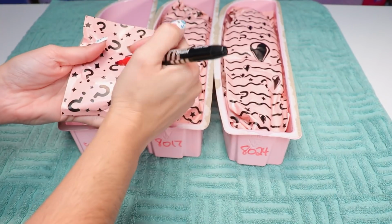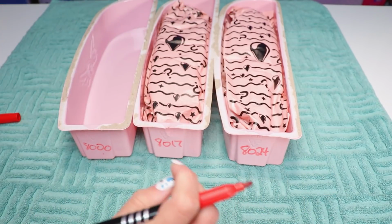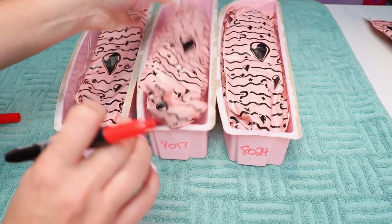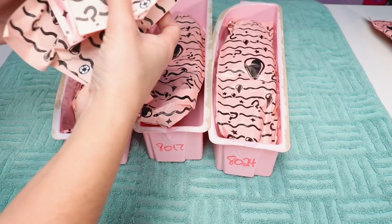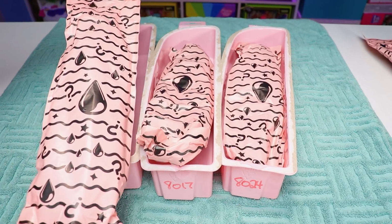And because I want to do all the dolls at once, I'm just going to quickly write their codes on their blind bags so I don't mix them up. Okay, she's done. And there we go. She's done. And now we can open the dolls, starting with 8000.